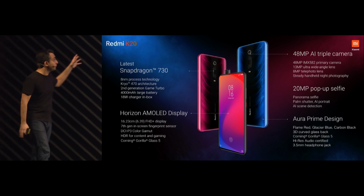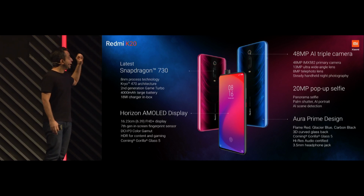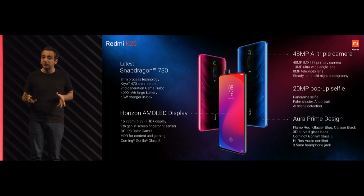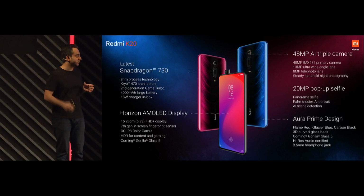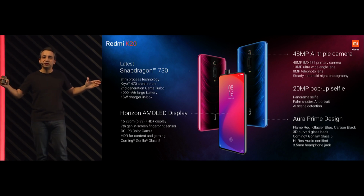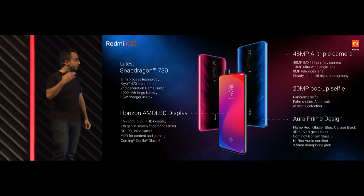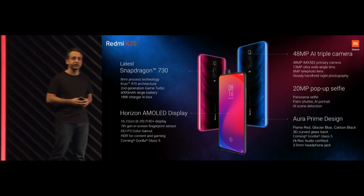You still get a super fast Qualcomm Snapdragon 730. It's the latest in 700 series, giving you a new Kryo 470 architecture. It's built on 8 nanometer. It also supports the second generation Game Turbo that we spoke about, so you get enhanced gaming. You have a large battery with an 18 watt fast charge. You have the same Horizon AMOLED display, that beautiful 6.39 inch edge-to-edge display, no holes, no notches, and with a 7th generation fingerprint sensor built right in. Support for HDR, support for DCI P3, and of course covered with Corning Gorilla Glass 5.